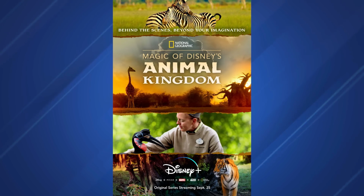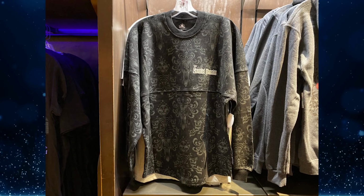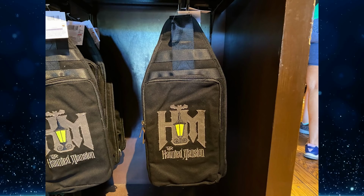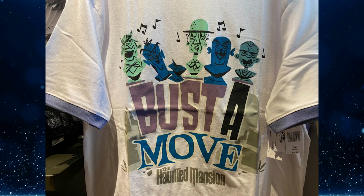Where hinges creak in doorless chambers, well, that's where you'll find the new Haunted Mansion merchandise at the Magic Kingdom. Just near the attraction is this year's latest merchandise collection, themed to the classic, including newly revamped mini ears, a spirit jersey, a button-down shirt, and more. Check out the full collection over on our website, but look alive because these items are known to sell out.